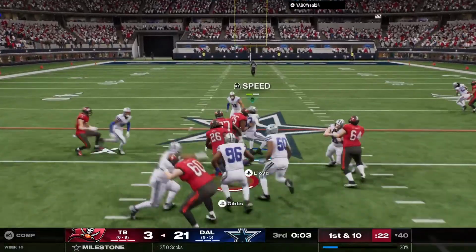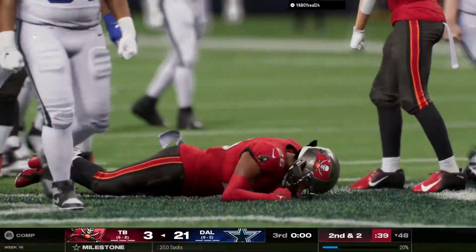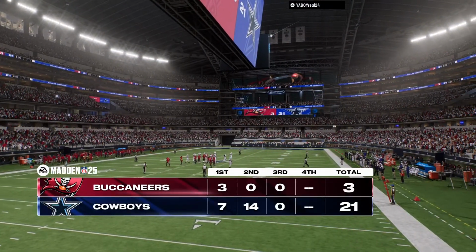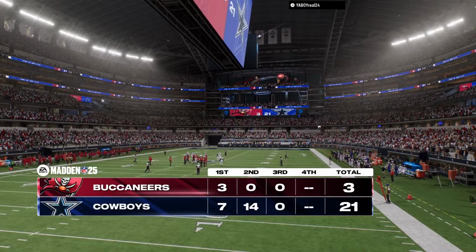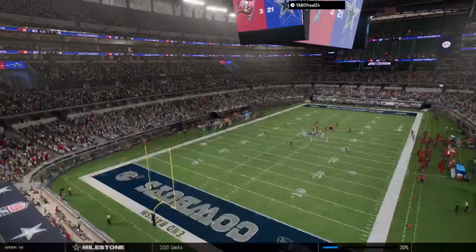Gibbs straight ahead. This will be stopped about 2 yards shy of the marker. 8-yard gain, 2nd and 2. 1 quarter remains here on a Sunday night. You're watching the NFL on EA Sports.